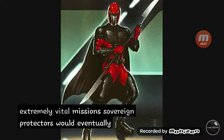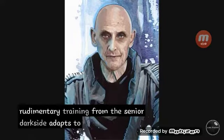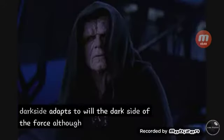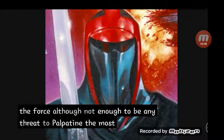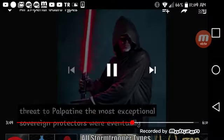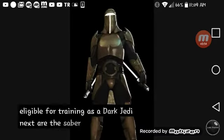Sovereign Protectors would eventually receive rudimentary training from the senior dark side adepts to wield the dark side of the Force, although not enough to be any threat to Palpatine. The most exceptional Sovereign Protectors were eventually eligible for training as a Dark Jedi. Next are the Saber Guards.